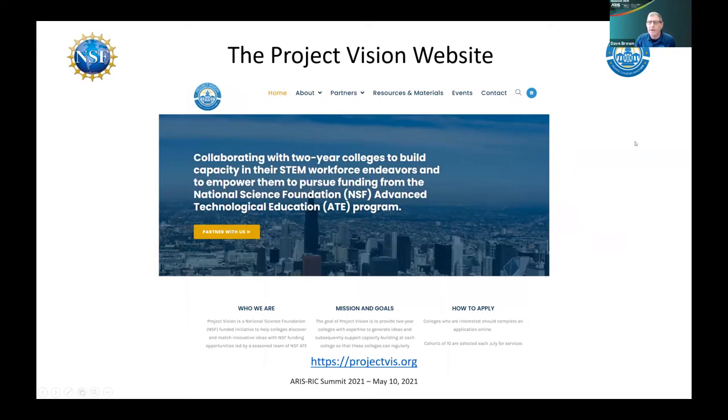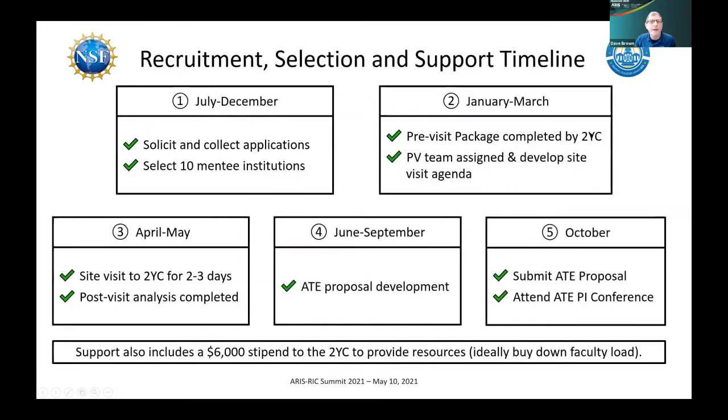We've got a lot of content there. Again, it's still in development. We still consider ourselves somewhat nascent in nature. But here's, as Frank Zappa might say, the crux of the biscuit. This is what we do to support our mentee institutions.